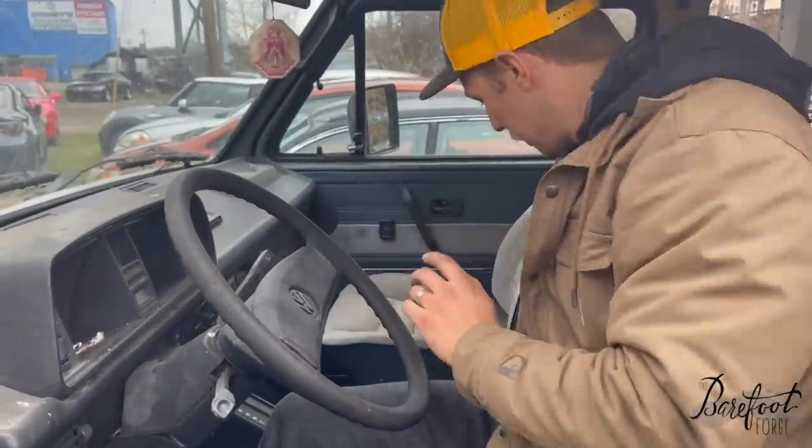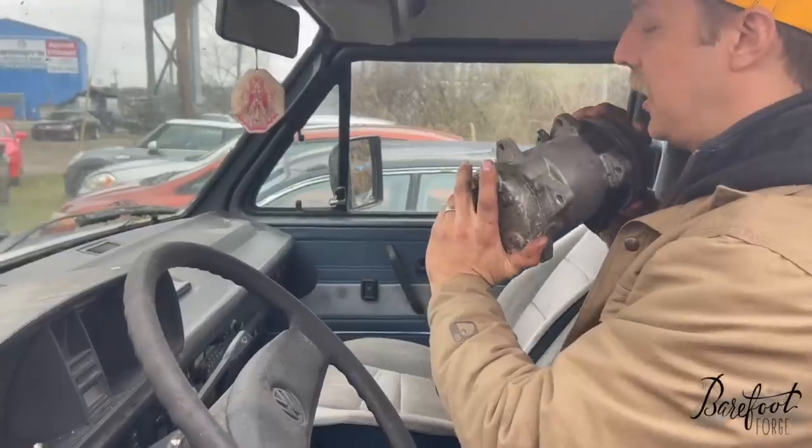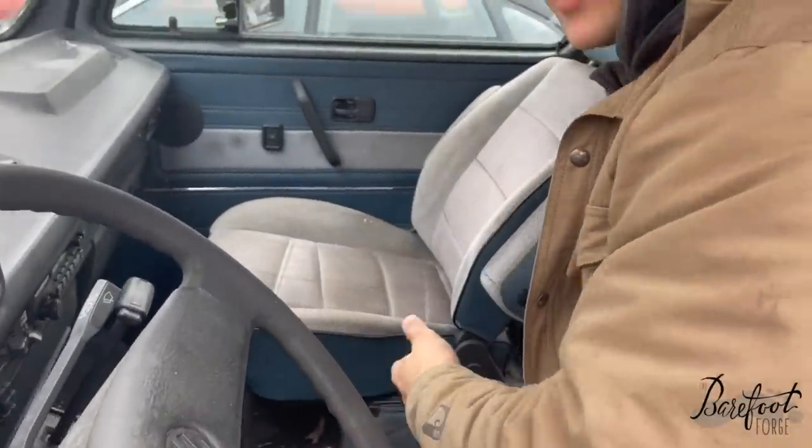What is that you got there, Dan? This here's an AC compressor, right here for probably this van. Maybe you keep it in the front seat? Yeah, well that way it gets colder, you know, because the AC compressor's in the back. It doesn't do as much. Yeah, it doesn't do as well.